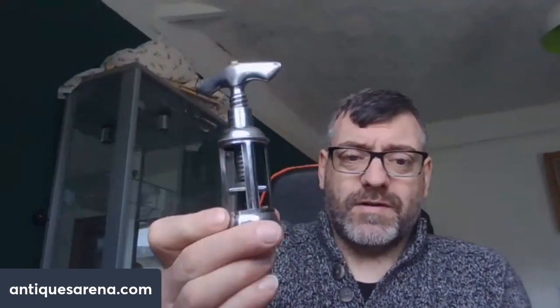A little bit more research needed on this one, but corkscrews, anything wine related and things like that sell for really good money. You know, comfortably, I can see sort of £30, £40 on that. Again, for my £2.